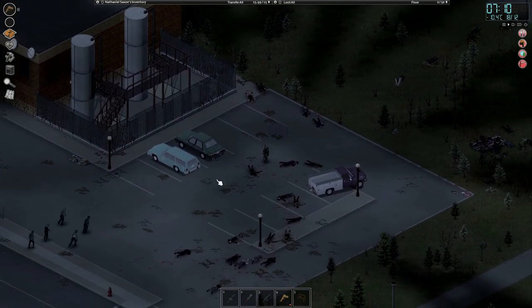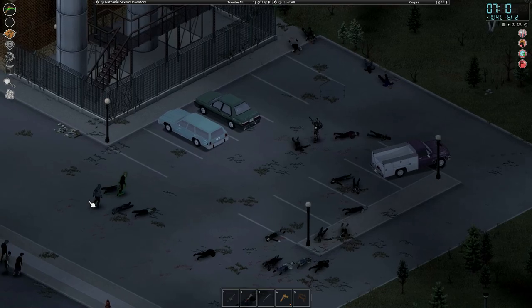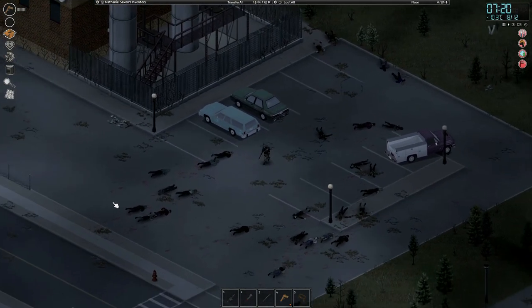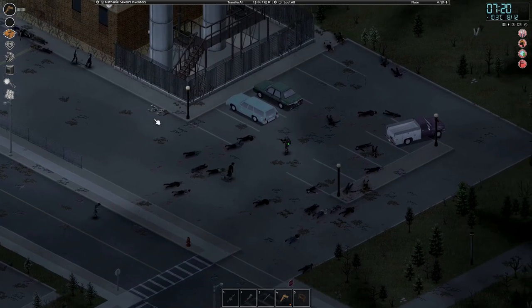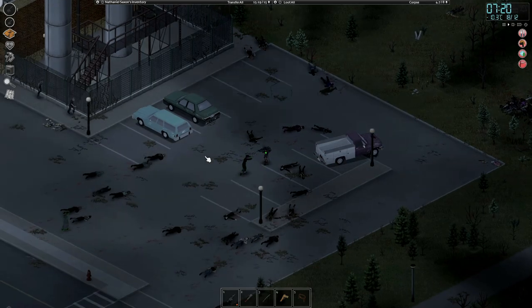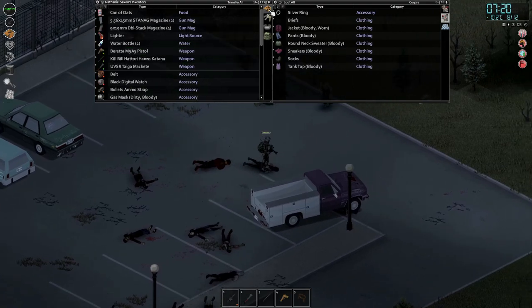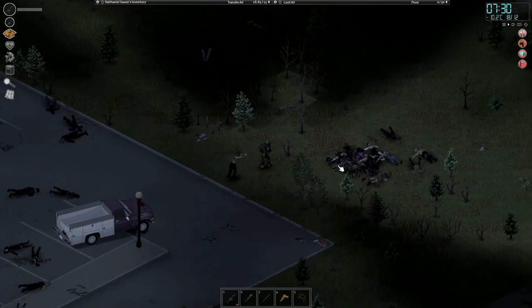Could just use the handgun. Handgun's quite quiet. And that sounds very loud, but it is actually incredibly quiet. Not as quiet as I thought. Rifle time? Yeah, go on then. Oh, just as we're out of ammo as well. There we go.